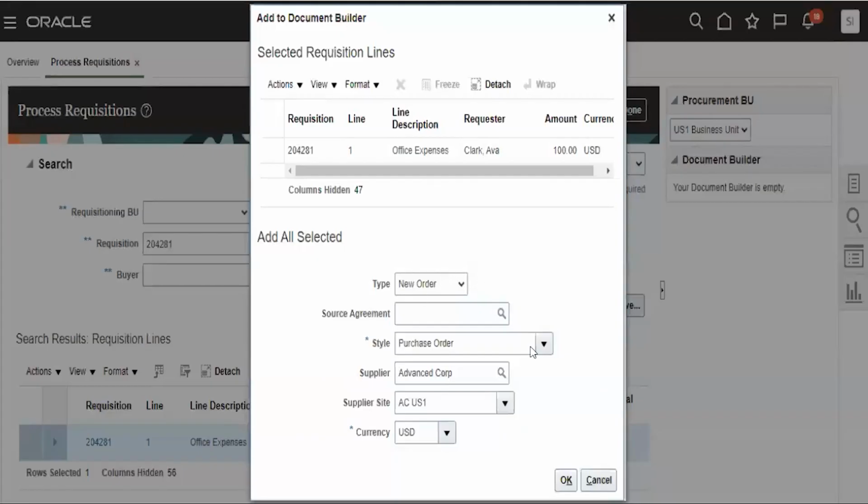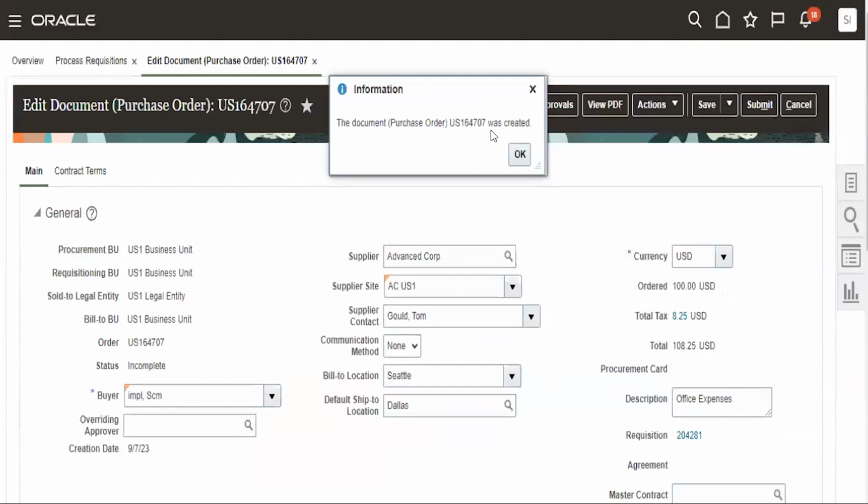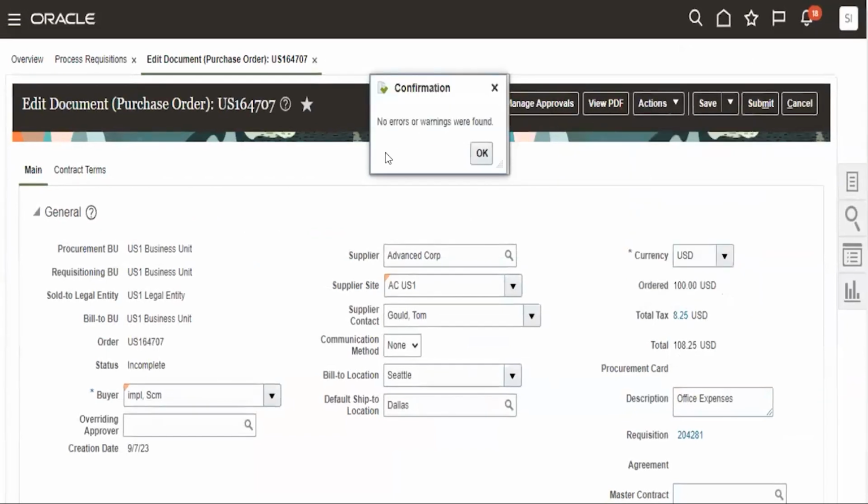Here you have to provide the supplier details, click on OK. The next screen will be the create option, and click on create. So the document will be created. You have to verify the details, header and line level. Once everything is fine, go to actions and validate. So there are no errors in this document, and go to submit.